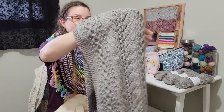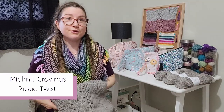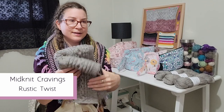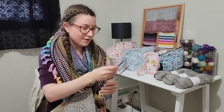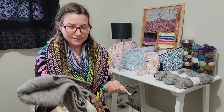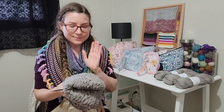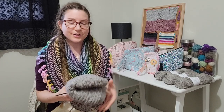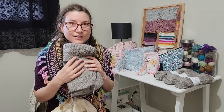The yarn that I'm using is Midknit Cravings Rustic Twist. This is their new base that they just came out with, I think last month. I follow them on Instagram, and I watched them post all the pictures of all the different colors. There's five different colors of the Rustic Twist, or I think six if you include the vanilla. But I knew right away I wanted this for this design. It was calling out to me, and this is what I want to use for the cardigan as well.